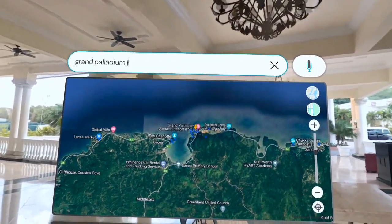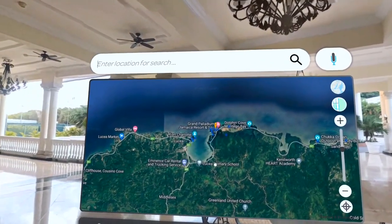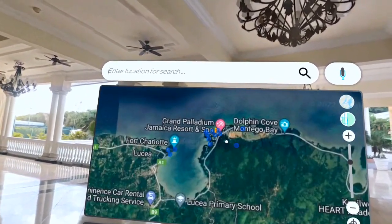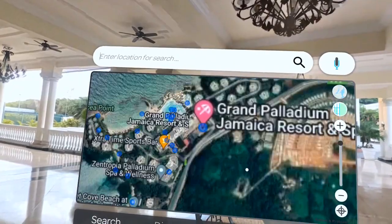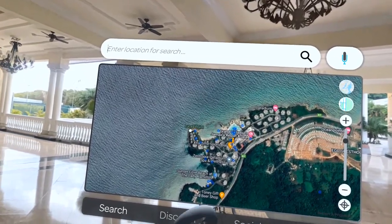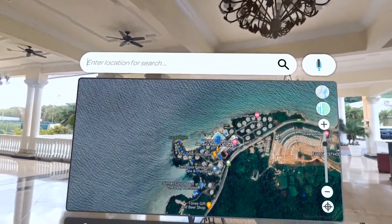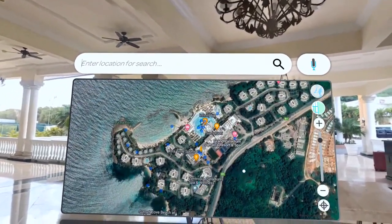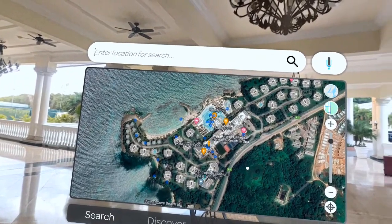Here we're going to Jamaica. We're going to the Grand Palladium Jamaica Resort and Spa, which on a map is separated into two sides, the Palladium side and the Lady Hamilton side. But honestly, it's pretty much one resort.